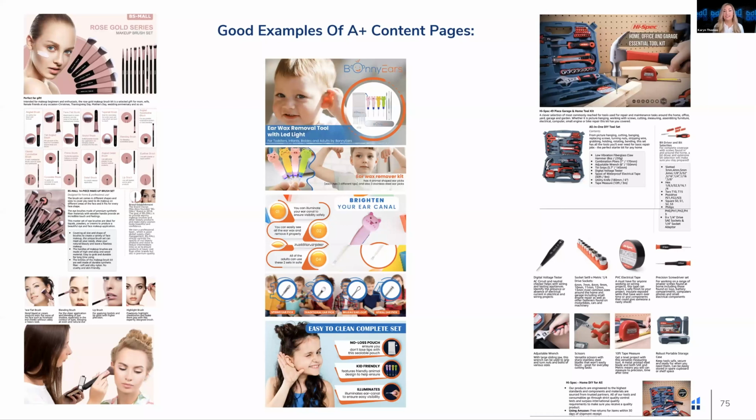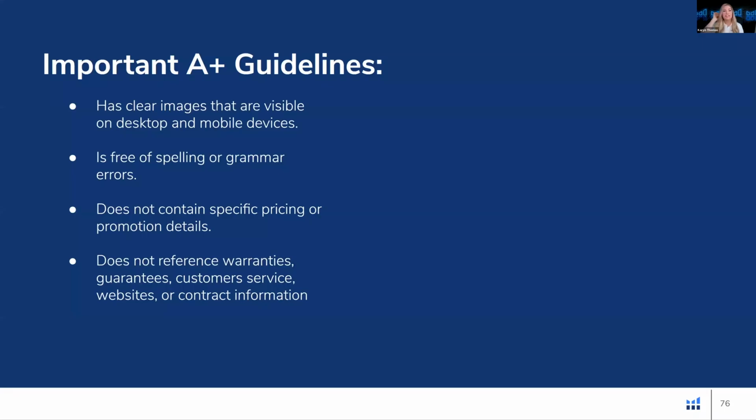And again, this is such a powerful tool if you have brand registry because these A+ pages are free. In the past they cost vendors thousands of dollars, now you can do this for free if you have brand registry. So make sure you're utilizing A+ pages and you're doing it the right way, like these examples. And then a lot of times people ask, how long does it take to get approved? Well, Amazon can take up to 7 days to approve your A+ content. And if you get an error message, it's really easy. You probably have one of these things that you need to change.